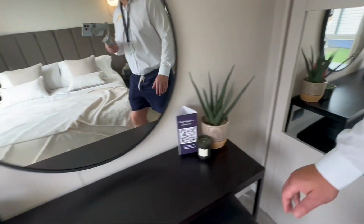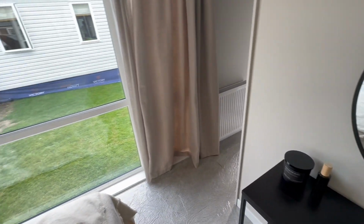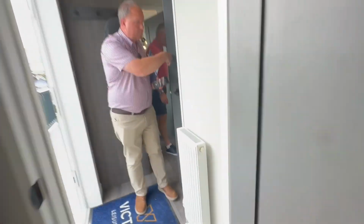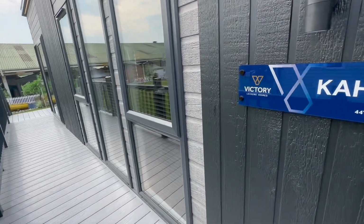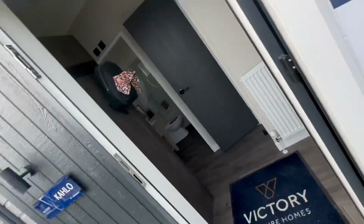Finally, the wardrobe for this, sorry, I'll just show you the windows because they let in loads of light, which will be great in the morning to wake up to. And then your wardrobe is just enclosed behind these doors here, so it's pretty much hidden. It's fantastic. Right, so that's it. That's the Victory Kahlo 44 by 14, 2-bedroom, central heated and double glazed, residential spec.